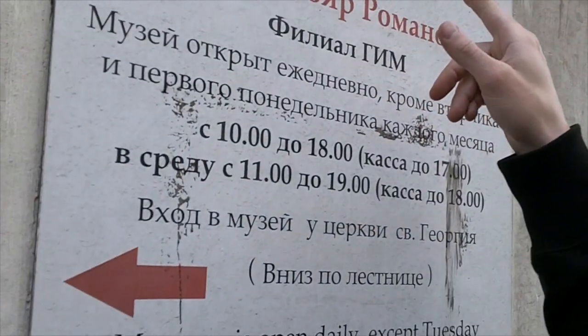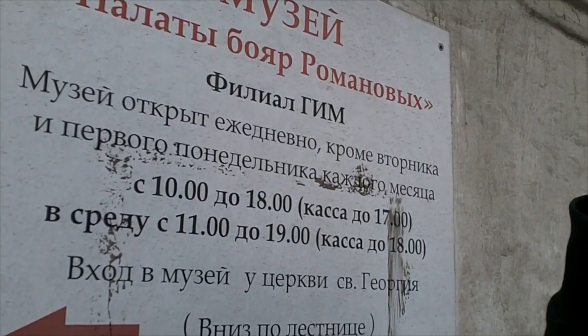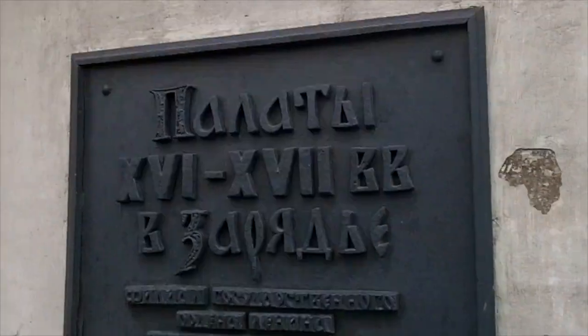Part 5 of our tour is the Romanov Chambers in Zaryadye Museum. It is devoted to the lives of these high-ranking nobles. So there's some dead people in here, I think, or maybe not. There might just be Romanov. I thought this was the one for Romanovs. No, I don't think they're dead in there. I think it's just about them, and it's another museum, not a church. I was going to say church.